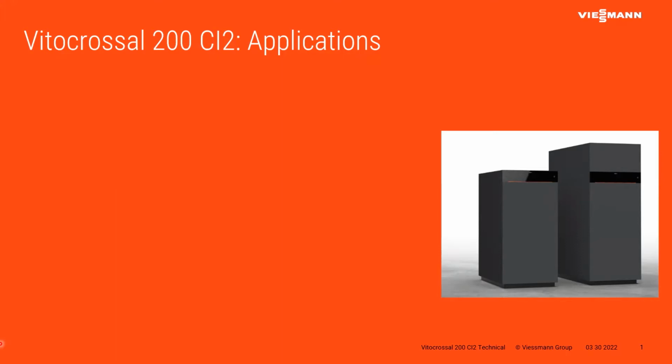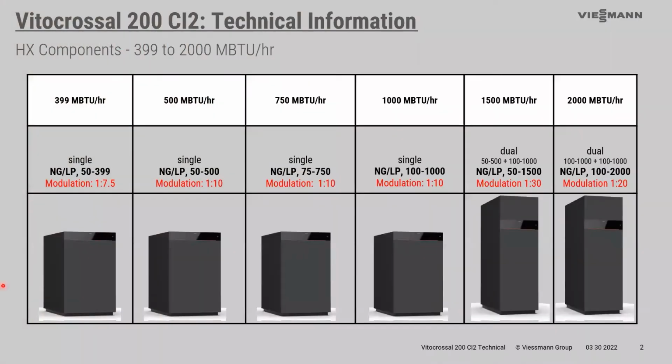I'm just going to basically go over the fundamentals of the single boiler applications, as far as what choices there are in the apps. Okay, so we have six boilers in this product line. There are four smaller boilers, which you see are single burner units. They're broken down into two basic groups.